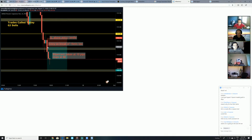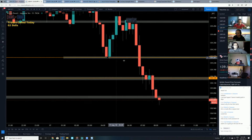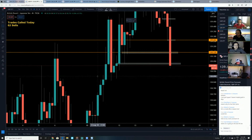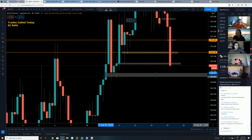Ooh, look at this. Entry on the break of the 15-minute low. Beautiful trade. Absolutely beautiful trade. Entry on the break of the 15-minute low right over here, just like we talked about earlier on. You got like 10 pips and you called it a day. Seems like GJ is going to the last 4-hour low. Let's take a look at that. Yeah, it's coming down to this support area here at around 138.900, just like Kervin mentioned.